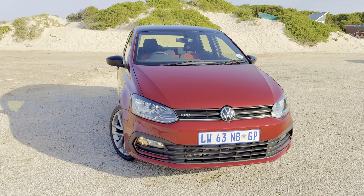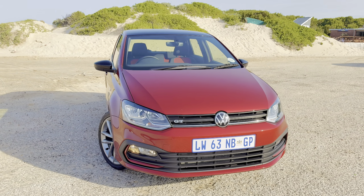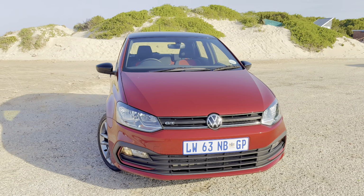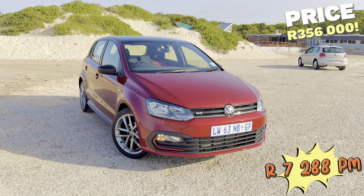Volkswagen do say that this is a new car, but we can see that it is a facelift, and I'm going to show you what's been changed or tweaked around the car, especially starting here with this front end. At the front end, you've got now a new GT badge. This is the range topping GT range, and let's just get straight into pricing.